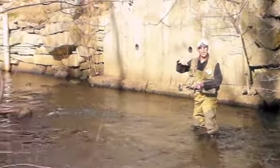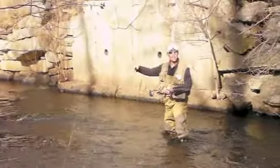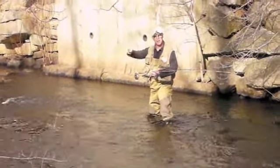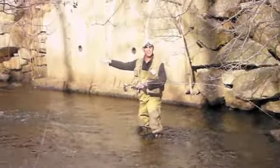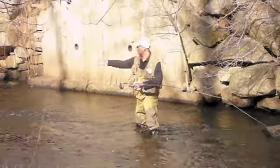Last spring, Phil and I were down here, and I had a Mickey Finn streamer on. I can't remember, something of that nature. And I sat here and pushed that streamer up and let it swim down past that embankment. I think I picked up 3 rainbow trout in like 5 minutes. So it's nice and effective.